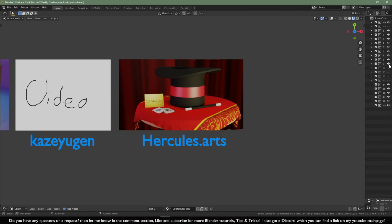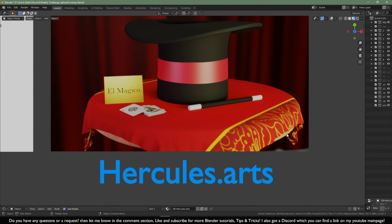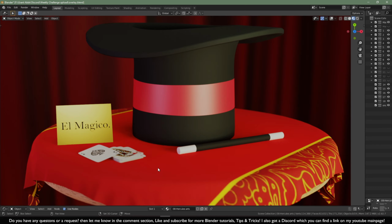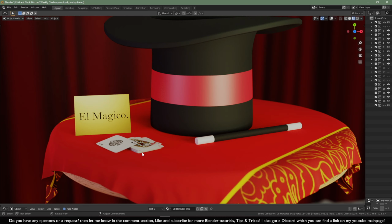Entry number 9 is of Hercules.arts, and what I like about this is just the color balance. I really love the red, the yellow, goldish with black and white. It's very, very on point. I like that you put some decorations onto this cloth instead of just a red cloth. It gives a little bit of an extra effect. I like the playing cards being random-ish, laying around instead of a perfectly packed deck laying here.